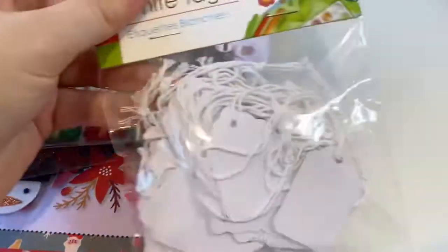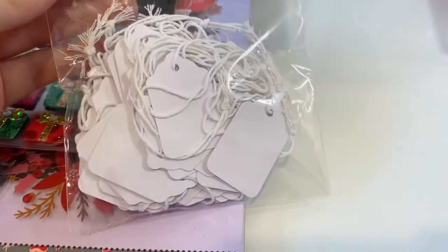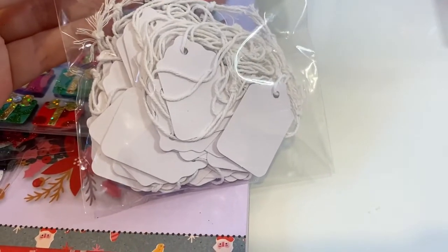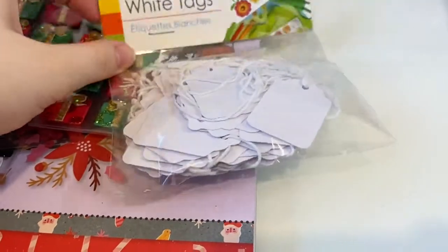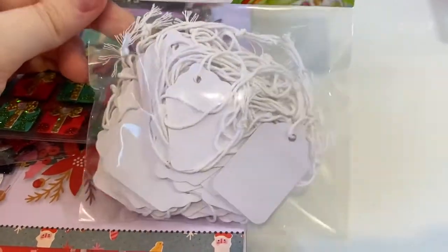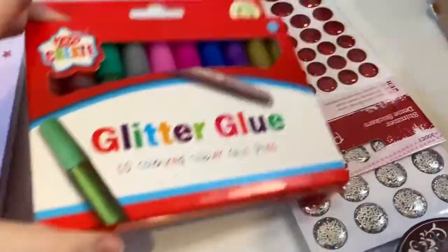And also for the fudge, I got these white tags just so I can wrap them around it to say what flavour it is. A lot of them you can tell because some of the chocolate's on the top. But for any that you can't tell, I thought I'd just add one of those so the person buying it knows what it is.